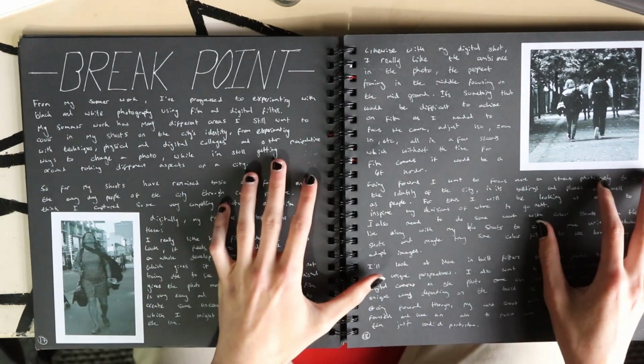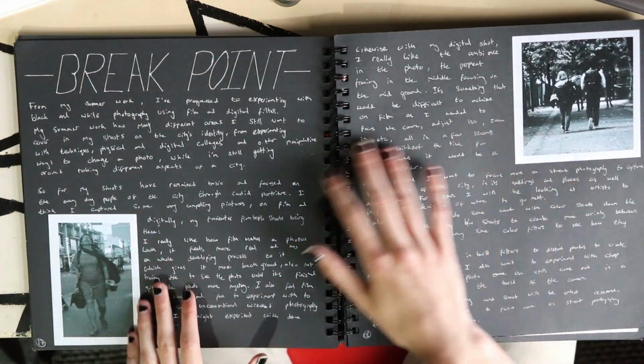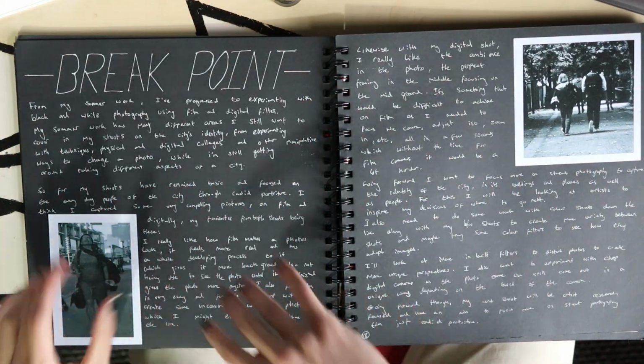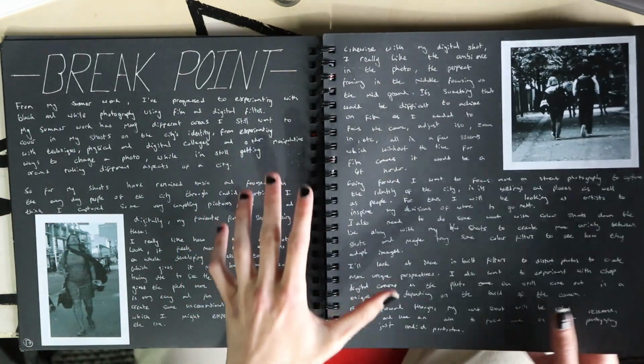And one good thing we were taught to do during our A-levels was to have breakpoints after a few shoots to kind of reflect on what we've done in this time period and how we would progress from there. A lot of writing, but definitely very little stuff said here.